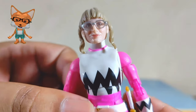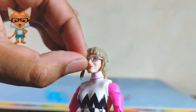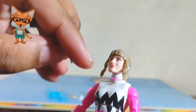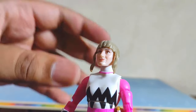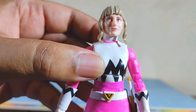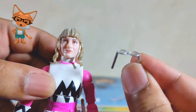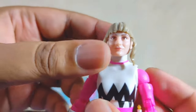Now, let's see her face sculpt. Wow, her face is amazing. Her hair sculpt looks real. By the way, her spectacles can be removed from her head sculpt. Oops, it flew away. And there it is. Articulation wise, she can move freely except her thighs due to her skirt.